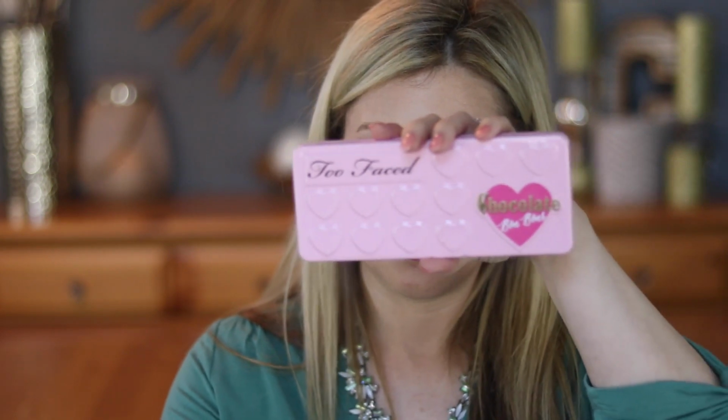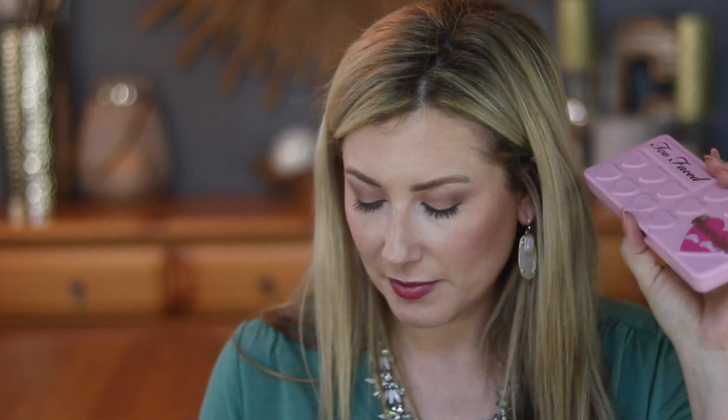I'm gonna list it all. I'm gonna kind of just race through it here. Palettes. Those are kind of a bigger ticket item. Every single Too Faced palette I recommend, of all of them. The Bonbons, the original. I've got the semi-sweet. The Peaches one I believe will be available at Sephora this week, so that would be a good time to stock up on that.